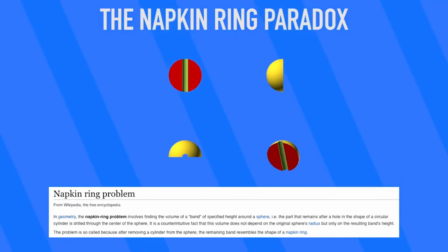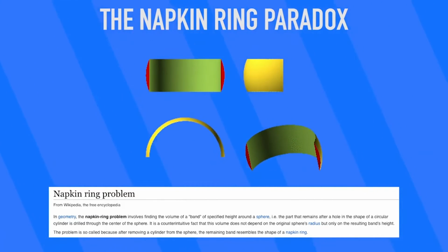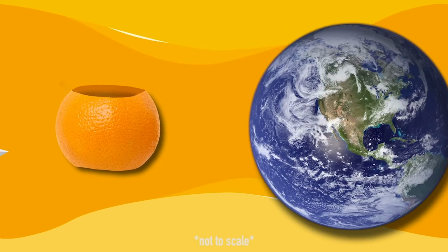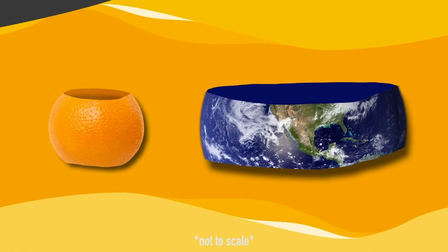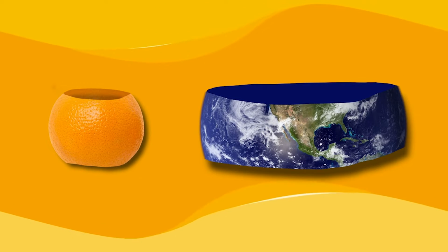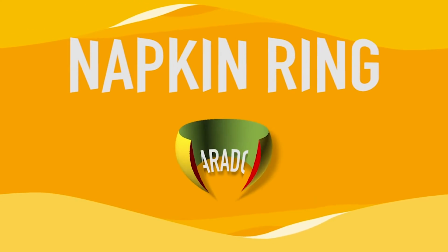But that probably doesn't blow your mind yet because it's a little abstract. So let's bring this abstractness back to reality to demonstrate it further. When you core an orange to create a napkin ring, you're left with an object that is probably about 2 inches high. If you then core the Earth to create a napkin ring that is also 2 inches high, you're left with two seemingly different napkin rings, except they have the exact same internal volume. This is called the napkin ring paradox.